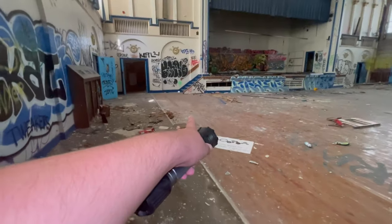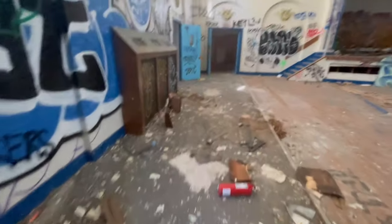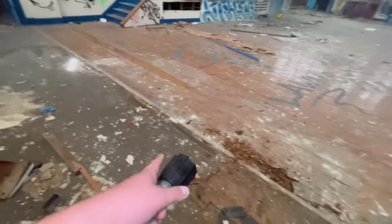Oh yeah, don't step there. The wood is really bad right there. Oh yeah. So this for the most part is okay. But yeah, this is like asbestos. See all that white stuff? Mm-hmm. That's why you wear a respirator, because it literally can give you cancer.